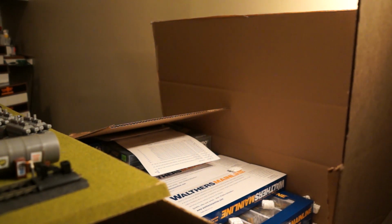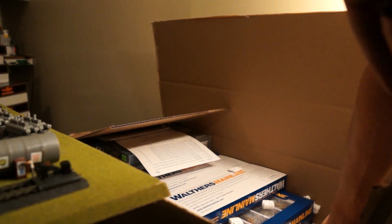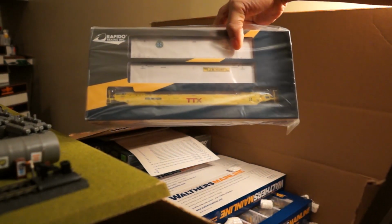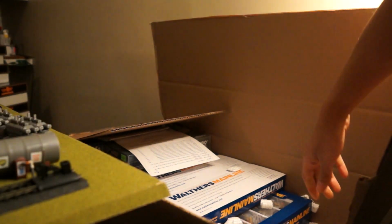If you're looking to get started in intermodal, this is one of the best well cars that you could probably even buy, because it comes with the 2 containers. They're metal too.